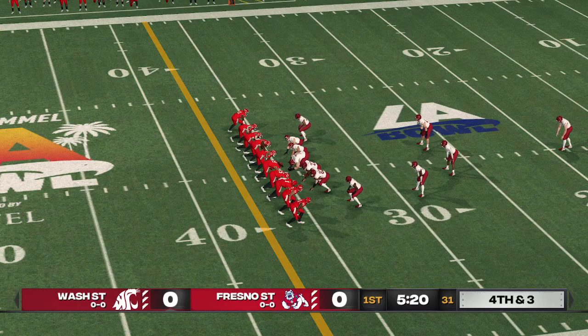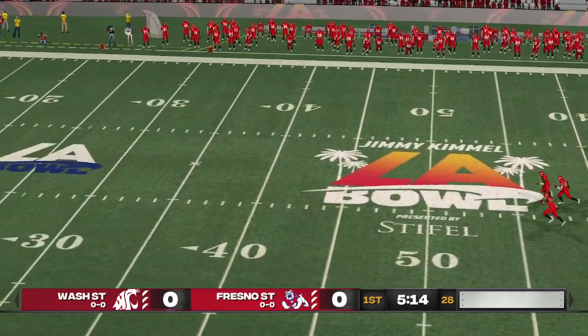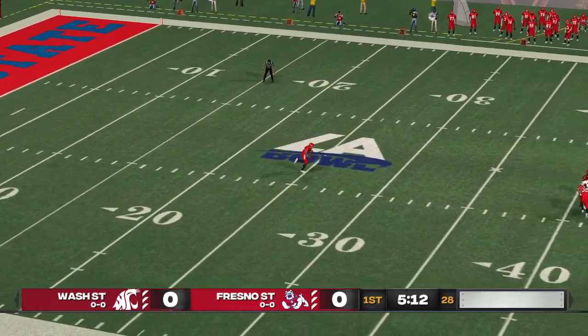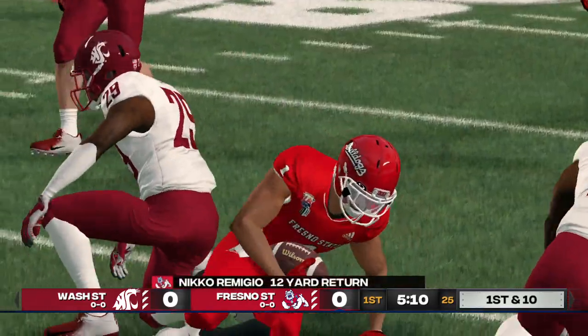They're stacking the line. It looks like they're coming after this punt. He puts it away, and it's a great kick. Gets to about the 34-yard line.